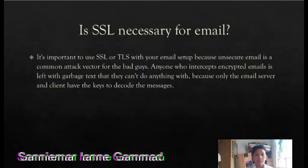Last in this video, is SSL necessary for email? It's important to use SSL or TLS with your email setup because unsecure email is a common attack vector for the bad guys. Anyone who intercepts encrypted emails is left with garbage text that they can't do anything with, because only the email server and client have the key to decode the message.